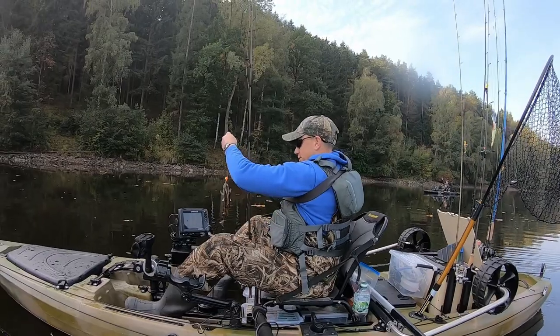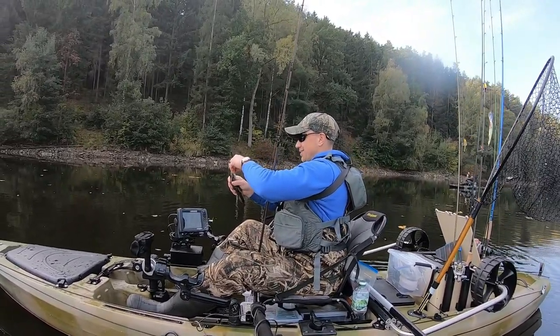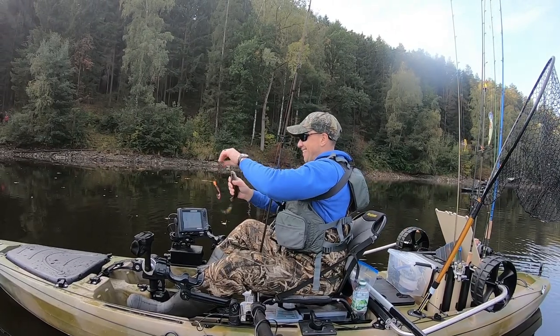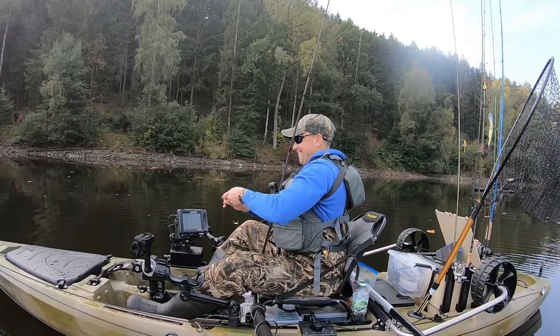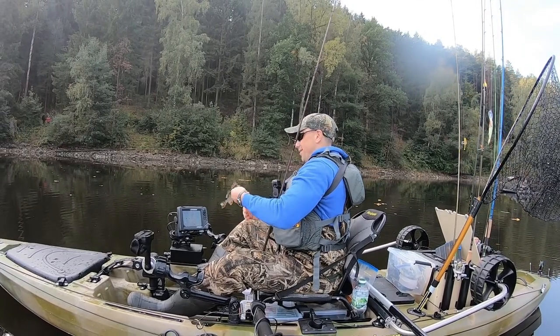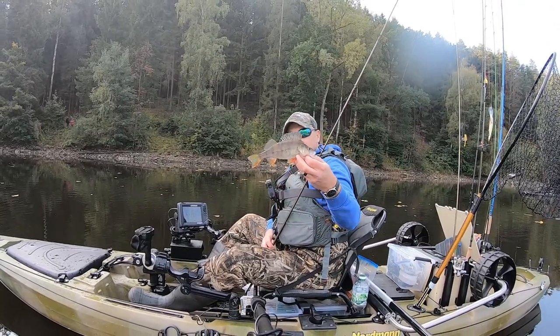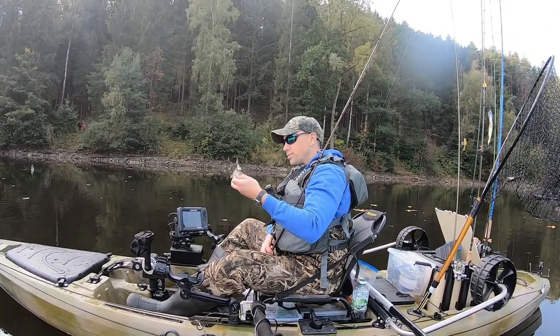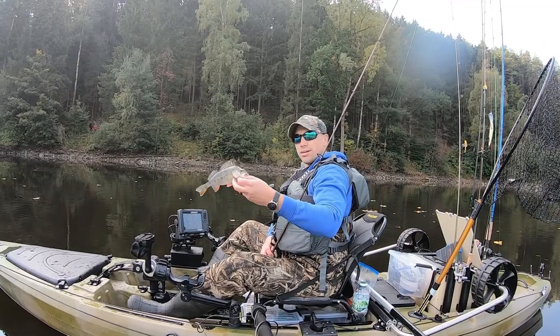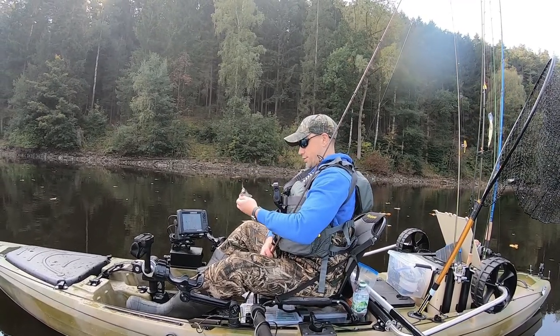There's a perch, boys. Ooh, got him through the eye. That's not cool. It's probably about the size of the one I had on a second ago. All right, boys, first perch of the day. Two pike perch. This guy's seen some better days. On the bottom? Yep. Check that out, guys. Nice little perch. Let him go.